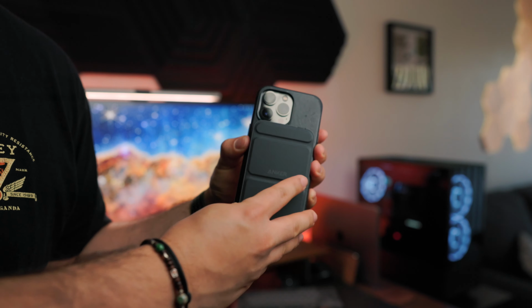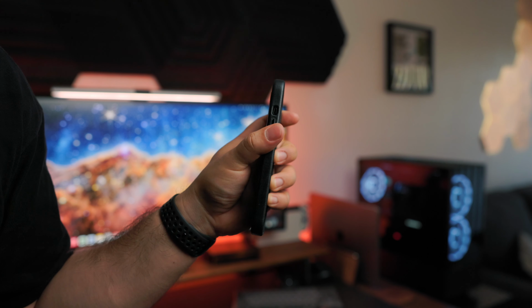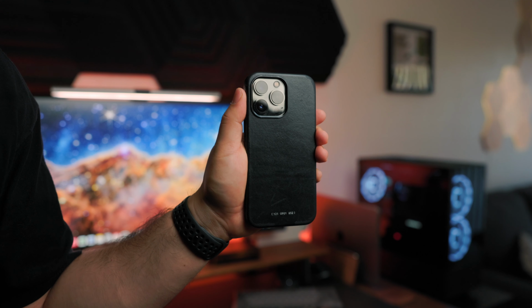Now the fitment on this case is really great. The tolerances are very tight. It reminds me a lot of the Apple case itself. You also have those metal buttons that I talked about, and for me personally, I think the black on gray looks pretty sick. So let's go ahead and test the MagSafe capability of this thing. So again, that snaps right on. And yeah, I'd say that the magnet is just about the same as the Apple leather case.